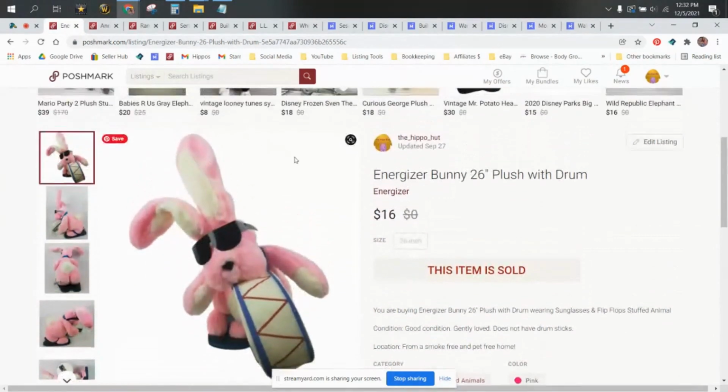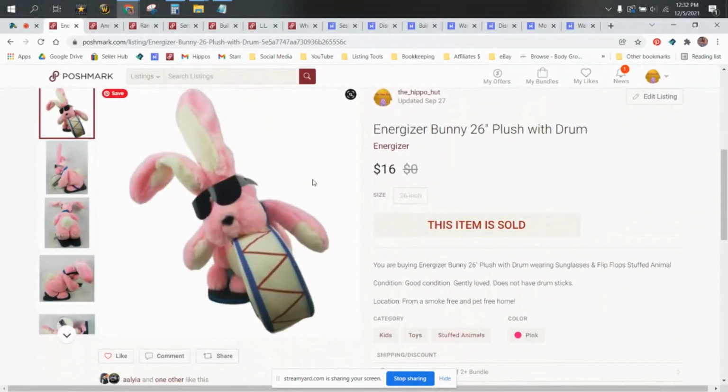And then last but not least from the highlights is this Energizer Bunny. So I picked this up at a yard sale in 2019 for $5. And I only remember that because it was the day before we left for eBay Open. In 2019, we went to this huge community yard sale, and this was one of the things I picked up, and for some reason, that stuck in my memory. I did pay $5 for him.